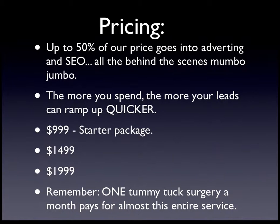We have 3 different packages. We have a starting package at $9.99. That's where I suggest if you're just kicking the tires, maybe come in at $9.99 and check out what we can do for you.